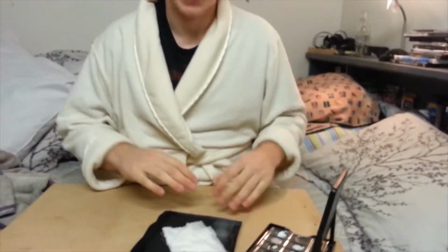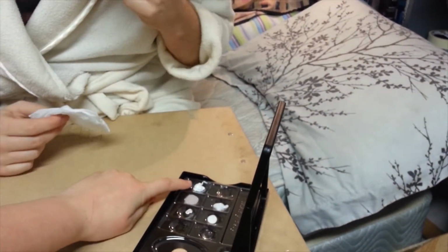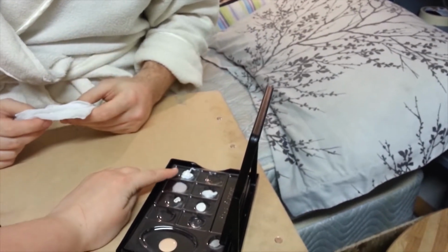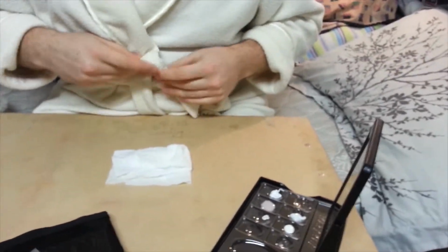Okay, so we're back now. Everything's rinsed. So what I need you to do is grab this section. That's your microdermabrasion. So you're going to take that and you're just going to rub that in.